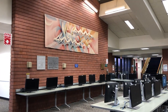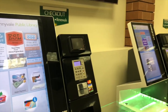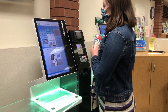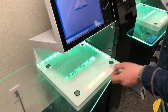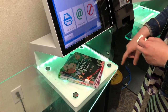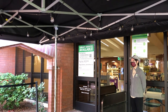You may notice our chairs and tables are gone and our computers are off limits. The building is open for borrowing materials only, and we are asking everyone to limit their stay to 30 minutes or less. Our self-checkout machines are now low touch. You will no longer be able to manually enter your barcode number. Please make sure you have a barcode you can scan. Once you're done, please leave the building so the next person can enter.